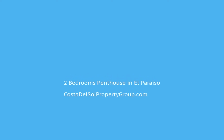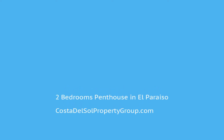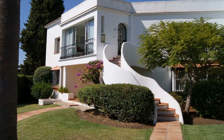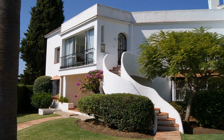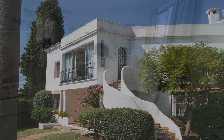Bright and welcoming two-bedroom, one-bathroom top-floor apartment in popular El Paraiso location. This south-facing apartment enjoys a lot of natural light in its spacious rooms. The original terrace has been enclosed to create a sun-flooded dining room, which is adjacent to the modernized kitchen and large living room with fireplace and aircon.